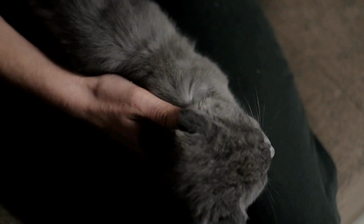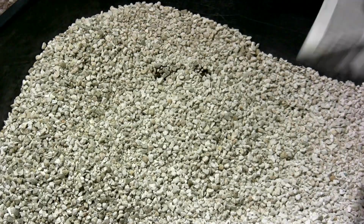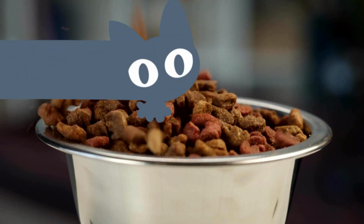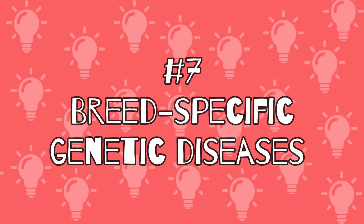Suspected causes of hyperthyroidism include toxins such as artificial spot-on treatments and other chemicals, unnatural cat litter, and food with high levels of iodine, as well as stress. Therefore, it is essential to keep your cat away from all of these things. Number 7. Breed-specific genetic diseases.